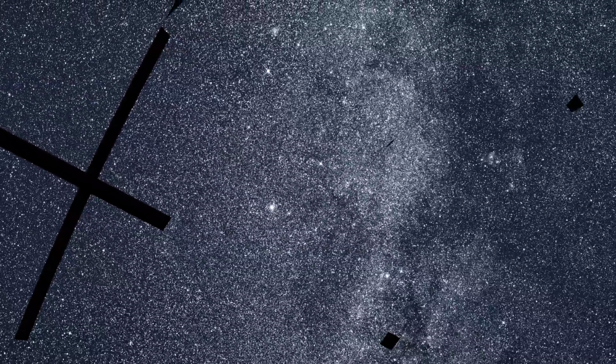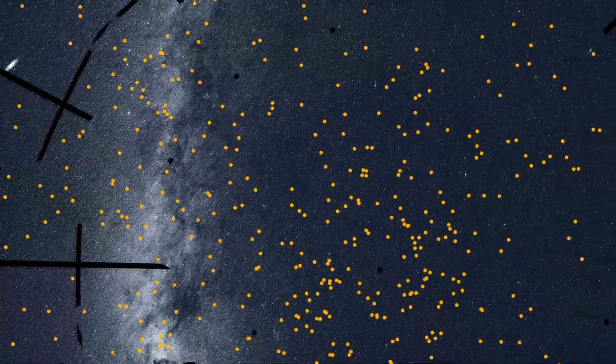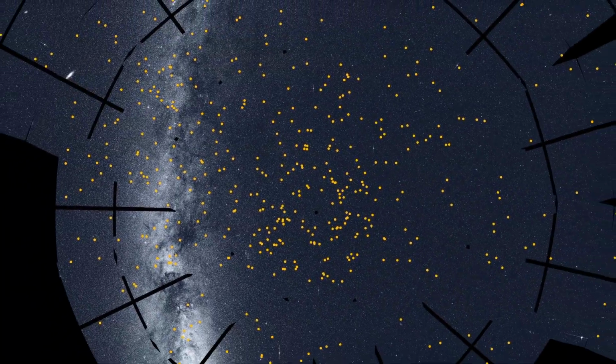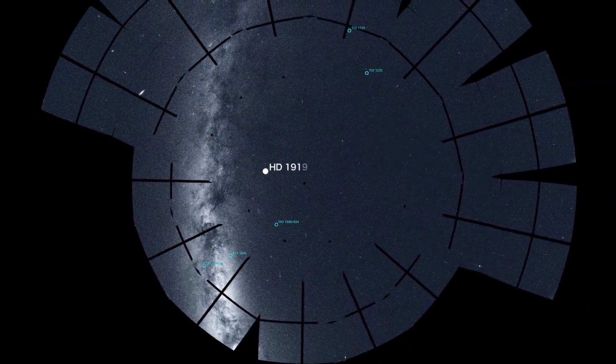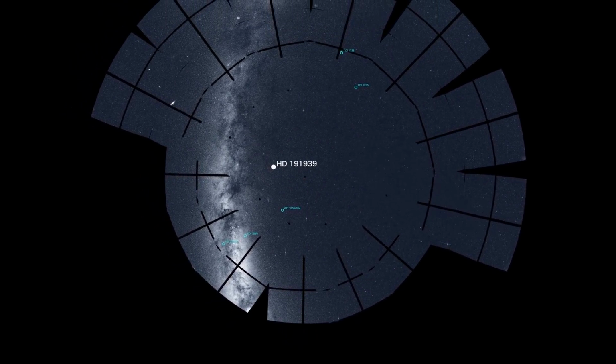Astronomers have just begun sifting through the torrent of TESS data and are working to confirm planets among the thousands of candidates identified by the mission so far. TESS has already found a few northern stars hosting planets. One, named HD 191939, possesses a trio of Neptune-size worlds.